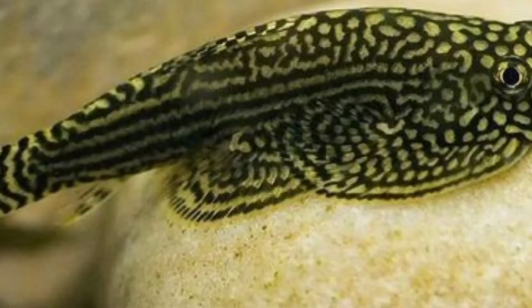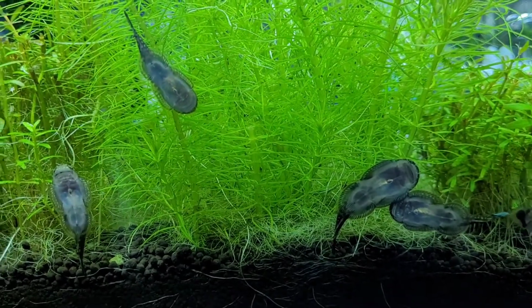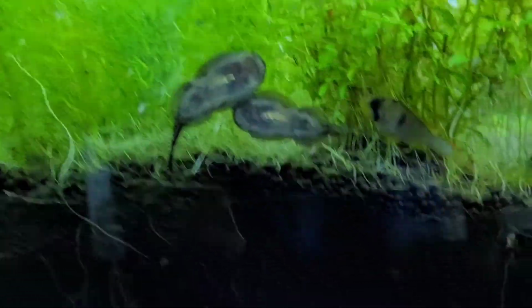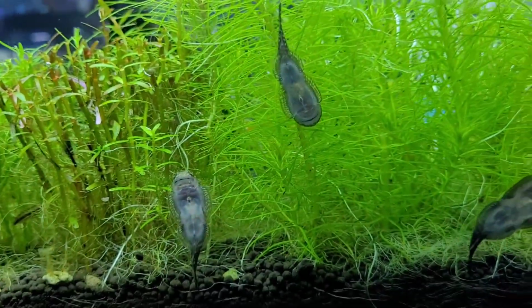The Hillstream loach is used to fast-moving water. So if you have these fish, you should try to replicate this to improve their life. The pH level range is supposed to be 6.5 to 7.5, and the best temperature is between 65 and 75 degrees Fahrenheit or 18 and 23 degrees Celsius.